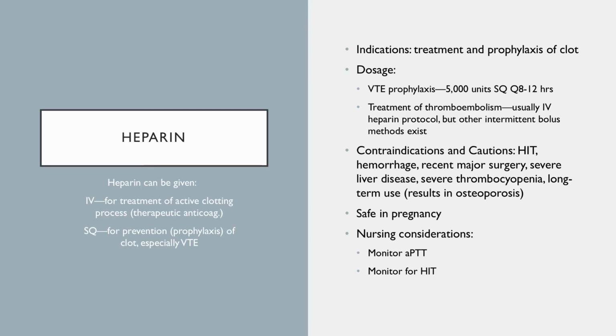All right. Long-term use of heparin can result in osteoporosis, so we don't use it long-term. It is safe in pregnancy, but there are other agents that we use as well. Okay.